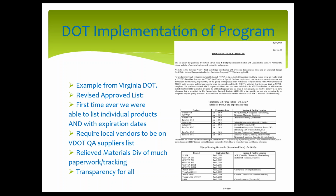One of the significant things it's helped us with was, well, one, transparency. We have an approved list now with products on it. Any contractor can see what's on there. And before we went to NTPEP, we were testing the material ourselves in our own lab. So we don't do that anymore. We got rid of all fabric testing at the DOT.